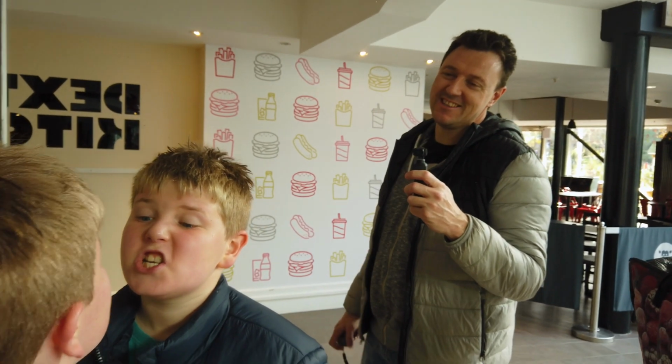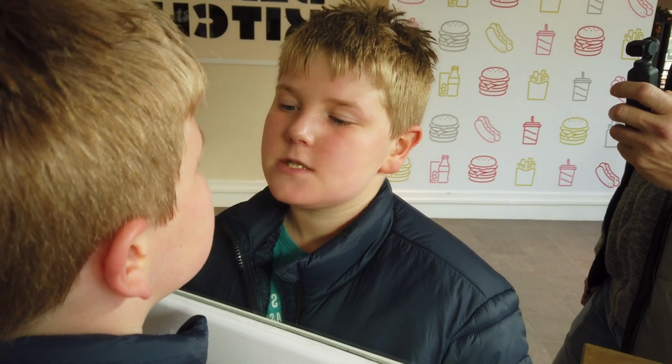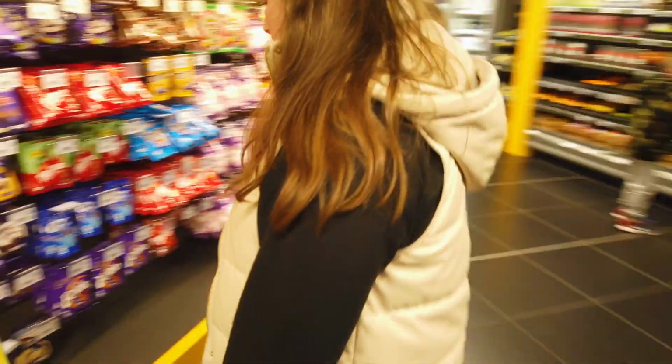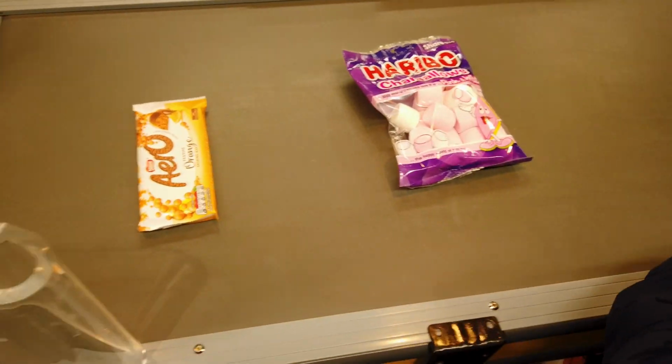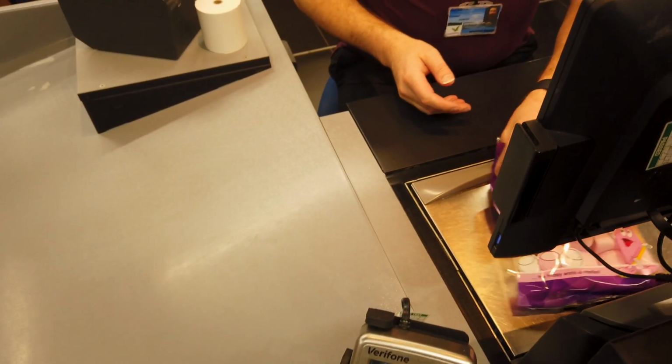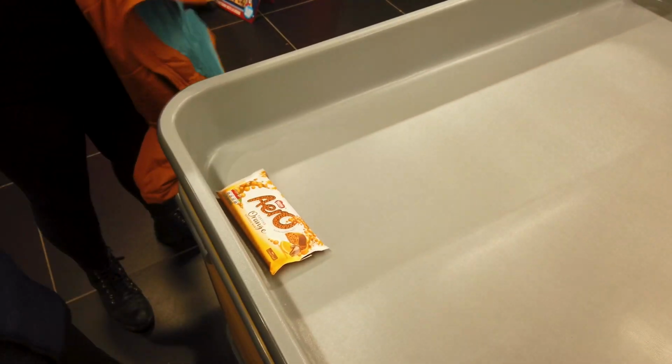Is that the swim done? Yes. What are you doing? Pulling faces? Let's see your faces. You got them? Right, and what is your look? There we go. Is that everything? That's it, thank you. That will be £2.45.